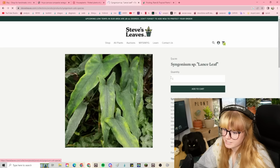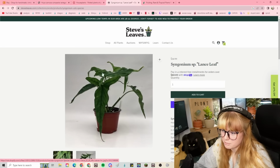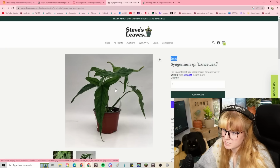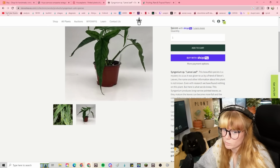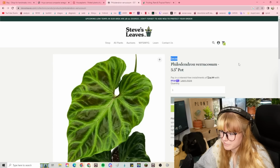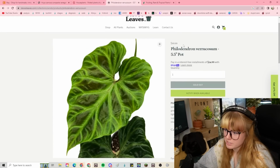So here's another lance leaf. This is that plant earlier. That's why I said like this amount for $14. If that basket is what you get for $60, or I guess it was $54.99, then that's a really good price. Varicosum. This is really fucking expensive. Varicosum are some of the cheapest aroids. They just always have been. So this is really.